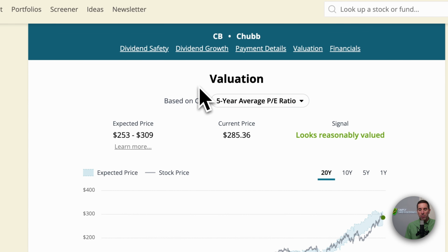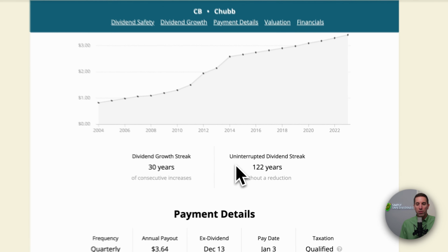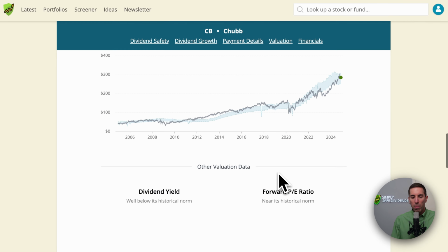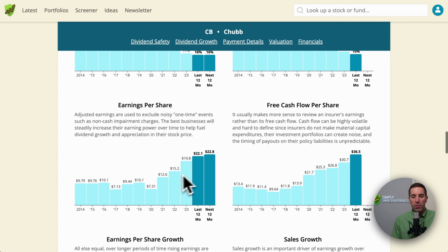So Chubb is a P&C insurer. Warren Buffett has actually been buying up some of the shares in this company. Great business, great track record of dividends, profitability, over 120 years of safe dividends actually for this business. However, Chubb has been kind of stingy with its dividend lately. So you can see 10 years ago, the company was pretty reliably paying out about 25 to 30% of its earnings as a dividend. But the last few years, Chubb's dividend has hardly grown while its earnings have continued to soar.